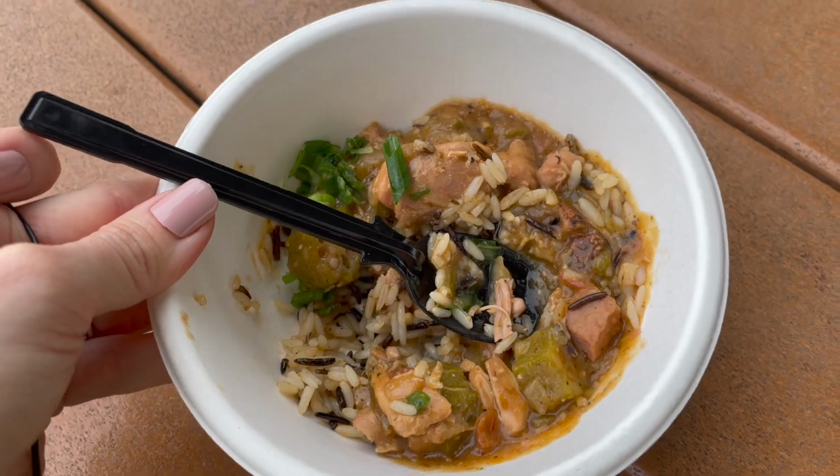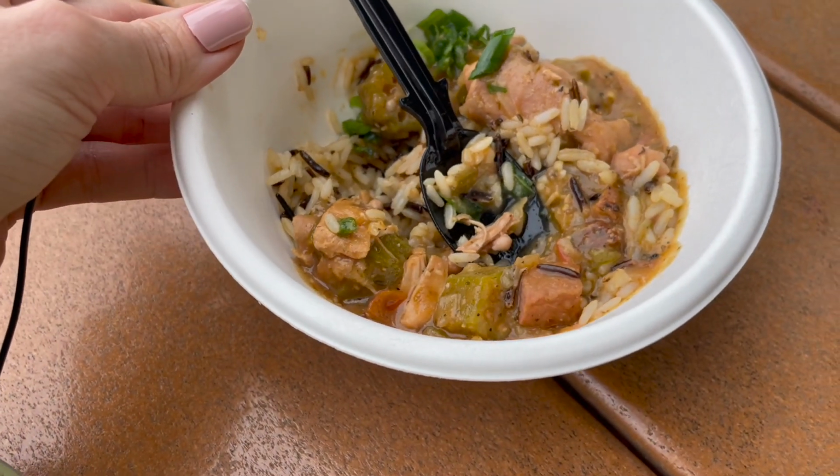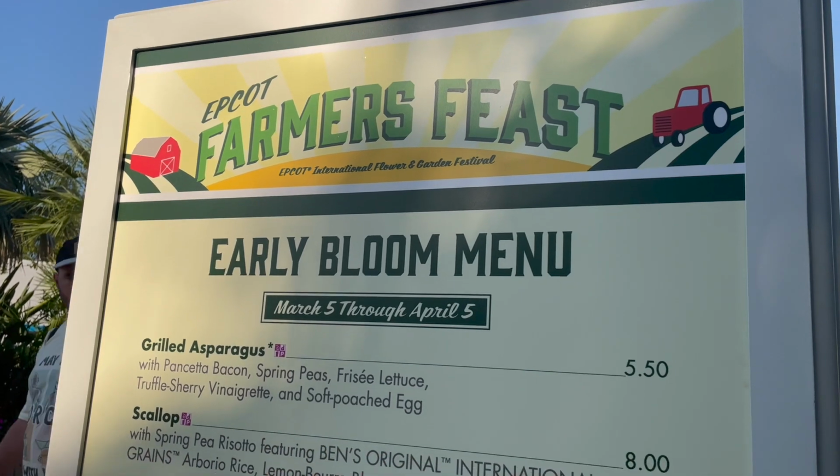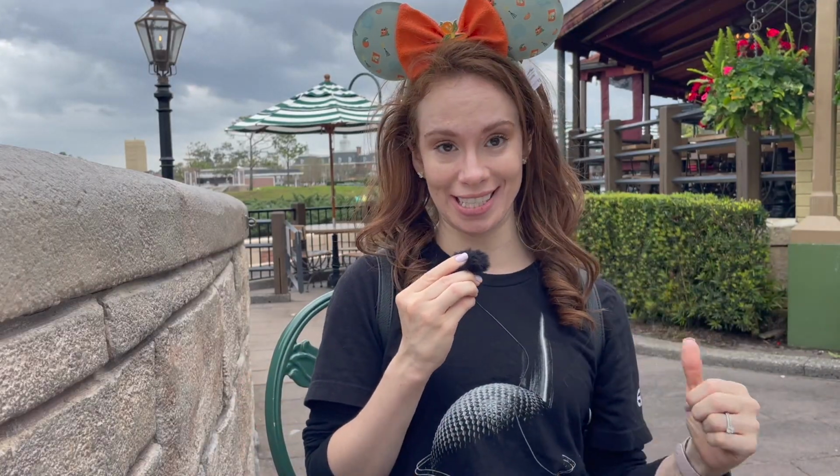You can actually use your dining plan snack credits at certain festival locations. Missing out on an awesome treat because you didn't realize that the menu changes throughout the festival. Certain booths like the Farmer's Feast actually have 3 different menus depending on when you are attending the festival.